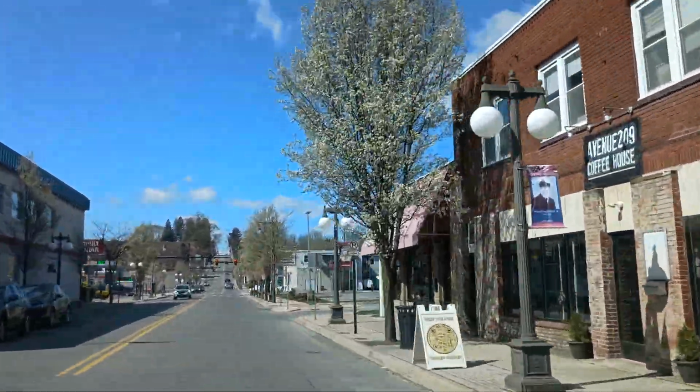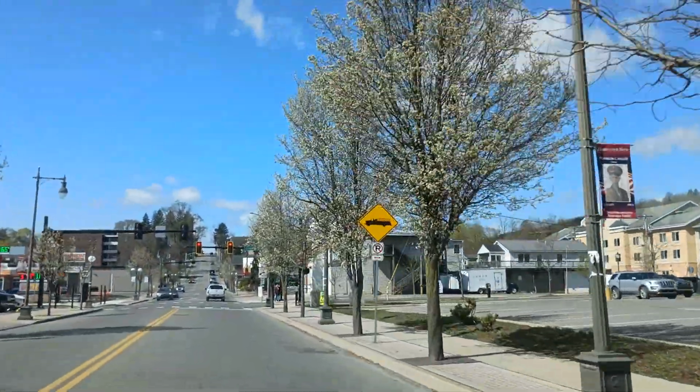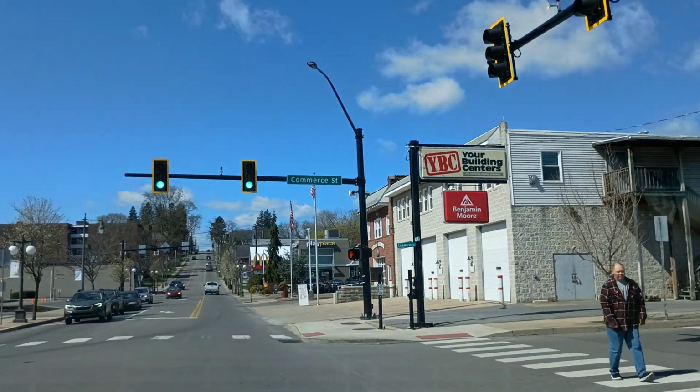The only problem is where it's located, it faces towards Center County, but it was never in Center County.